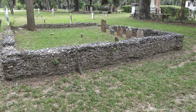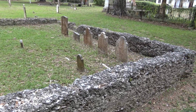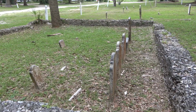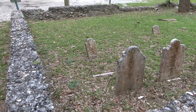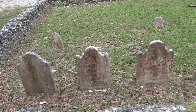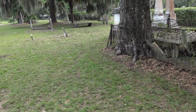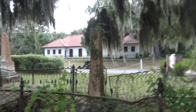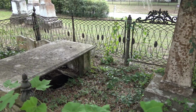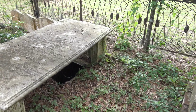And this is a wall made out of that tabby. Tabby is the concrete that they used in the area. It's got oyster shells, and you know, you did what you could. All of these are so overgrown. Uh-oh. Looks like part of that is broken.